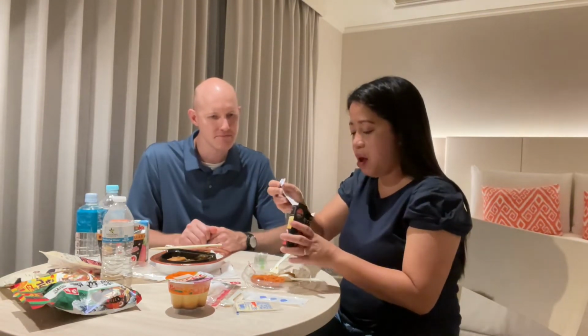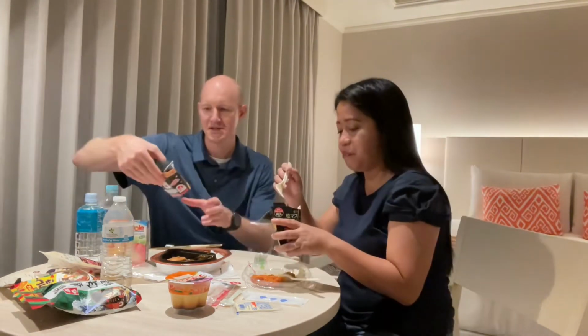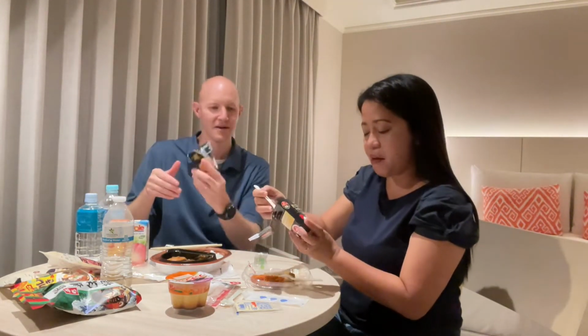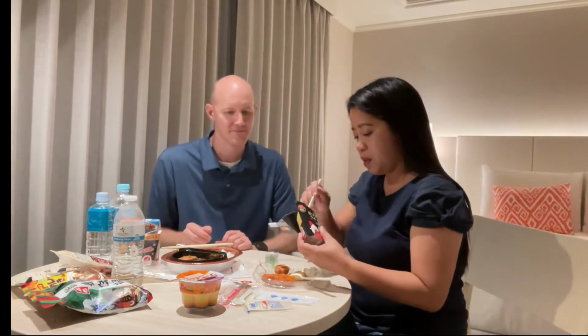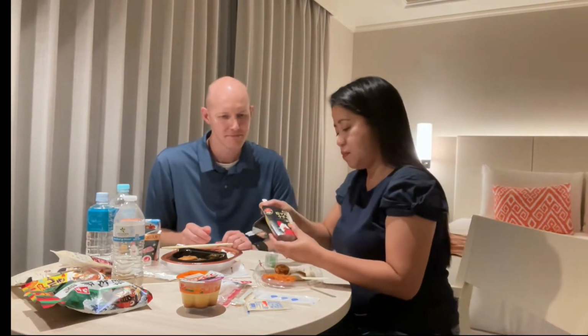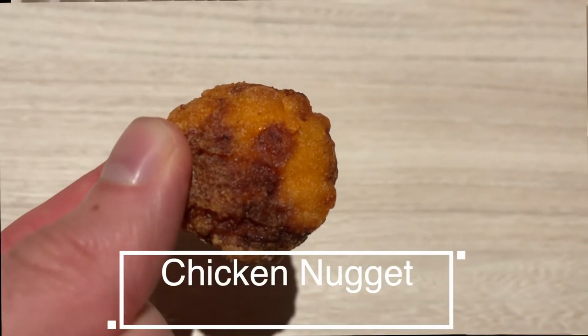Chicken. What do you call this? It's like nuggets. It has cheese and bacon. Yeah. And then what is that one? Regular chicken. Regular chicken. Yeah. All right. Okay, let's try it. Let's try it.